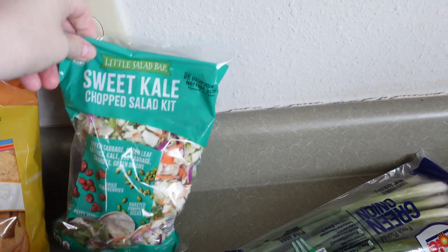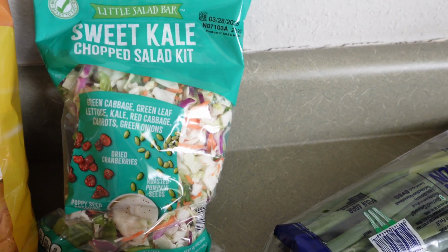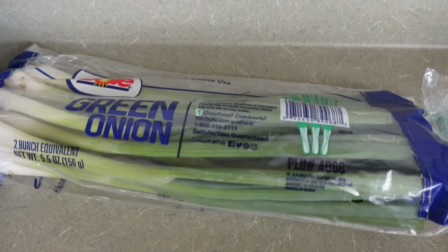This is always a repurchase. The sweet kale salad, that's really good. And some green onions because we're going to be grilling out today. So we like to put those on the grill.